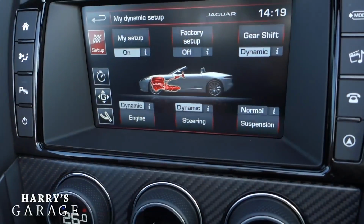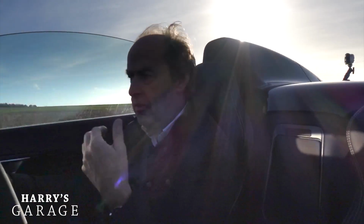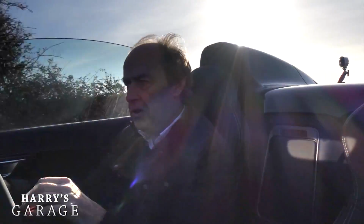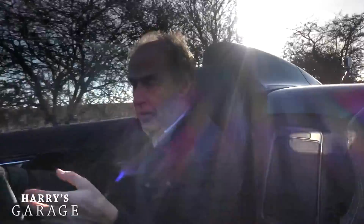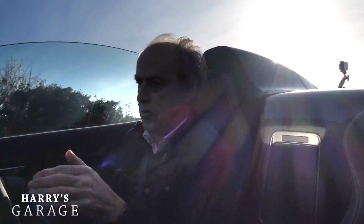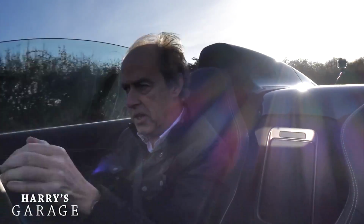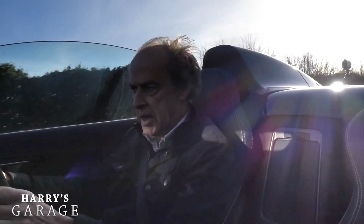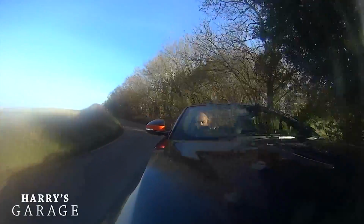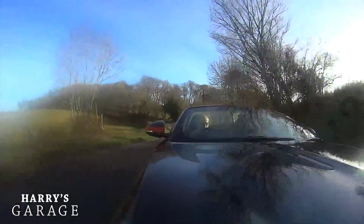You can actually set how you want it. So I have it set with full on in dynamics: the aggressive engine map, and steering slightly different as well. It's electric steering on this rather than a hydraulic rack. But on the suspension I have that as normal, not in the dynamic mode. It's good on track, but I think it ups the damping, making it slightly too firm for a road like this. But in normal mode it works a treat. The steering is ace.